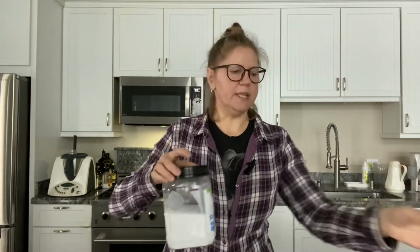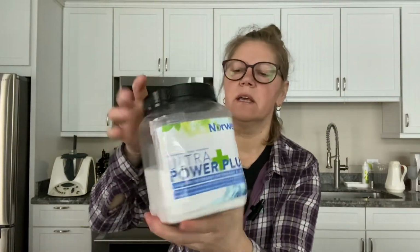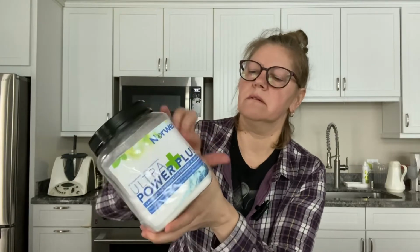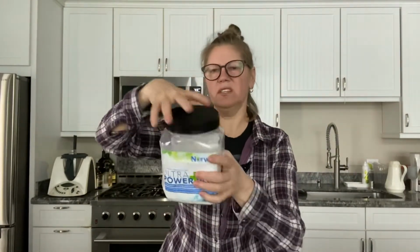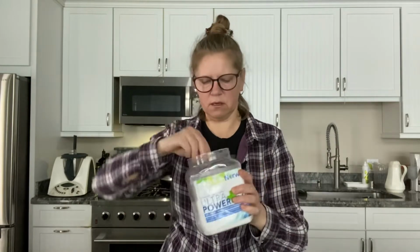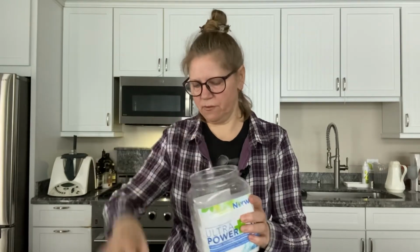When I get it, I put it in a jar. I made a jar like this, and I just taped it, the back part I cut off. I taped it on, and it's more convenient to have it in a jar than in a bag like this. And there is a scoop in it, so I usually use half of the scoop for my laundry.